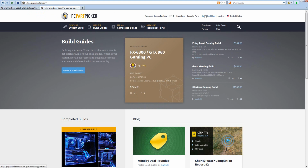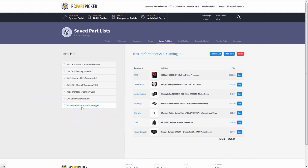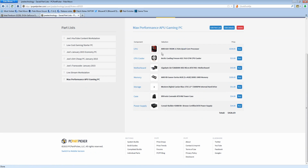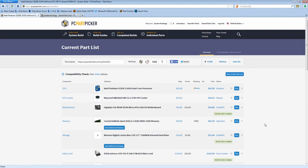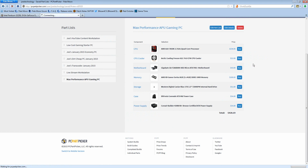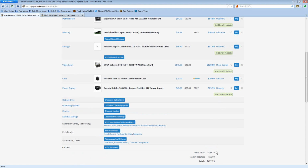All right. So if I go here to my saved parts lists, and let's see, the maximum performance APU for gaming. Look at that. 428. Whoops, I'm hitting the wrong button here. Ah, there we go. F11. Alright, so 428, if we take an AMD A10 7850K, give it the memory that it needs so that it gets the maximum performance. It still has a terabyte of storage. In fact, it's the exact same drive, a 430 watt, aftermarket cooler, a little motherboard. Or 427.25. Let's see what these are without the discounts. Without the discount, this one's 453. Okay, so without discounts, it's more. If the discounts apply, it's less.